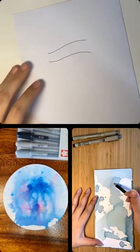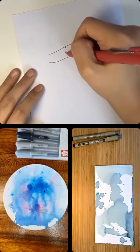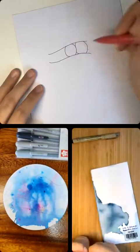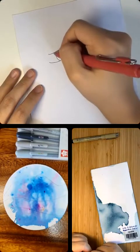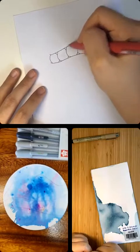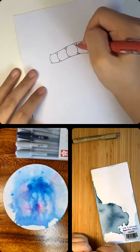So you start off with two slightly almost parallel lines and then we're going to fit some circles inside of it. So the idea is that the little triangle gaps that the circles create, you're going to add slightly smaller circles and then any negative space that you have, you're just going to fill it in with black ink.